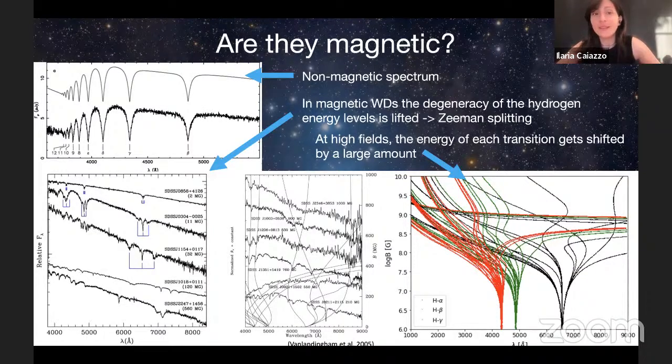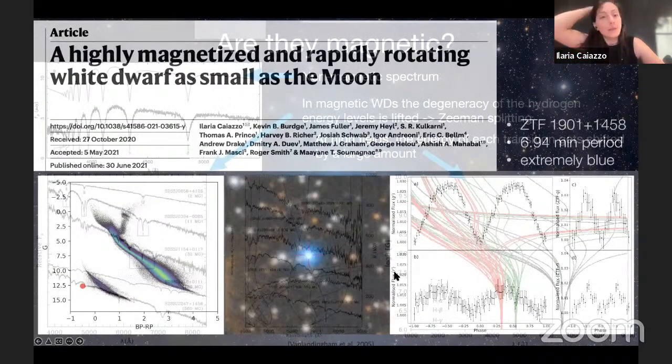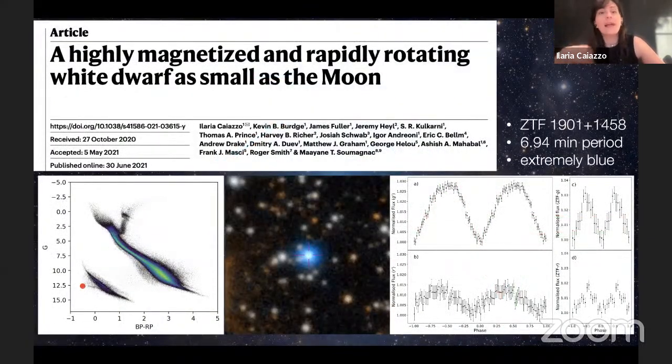So this is what we did. We took a lot of spectra of these rapidly variable white dwarfs that we found in ZTF. And we actually found out that most of them were magnetic. And this is the first one that we looked at. It really stood out because it was extremely blue, so extremely massive. As you can see here in the Gaia HR diagram, it was one of the bluest objects in Gaia.